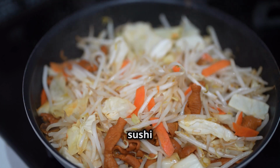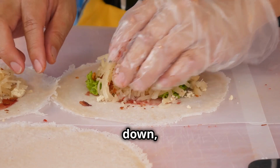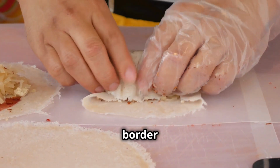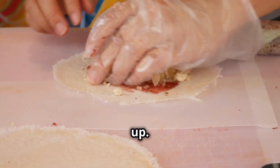This will help you roll the sushi tightly and evenly. Spread a thin layer of sushi rice, leaving a small border at the top. This border will help seal the roll once it's rolled up.